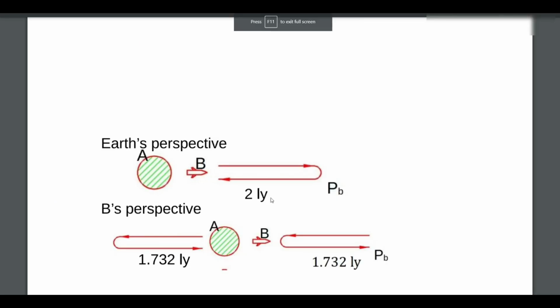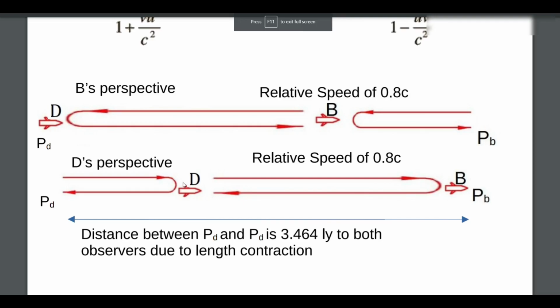Now, remember earlier, B and A, or Earth, do not have symmetry. They do not agree on the distance traveled. But in this case, B and D do agree. They see the exact same thing. And when they get back to Earth and meet up with each other again, the exact same amount of time dilation has occurred. 6.9 years would have passed for B and D, but for Earth, 8 years have passed.